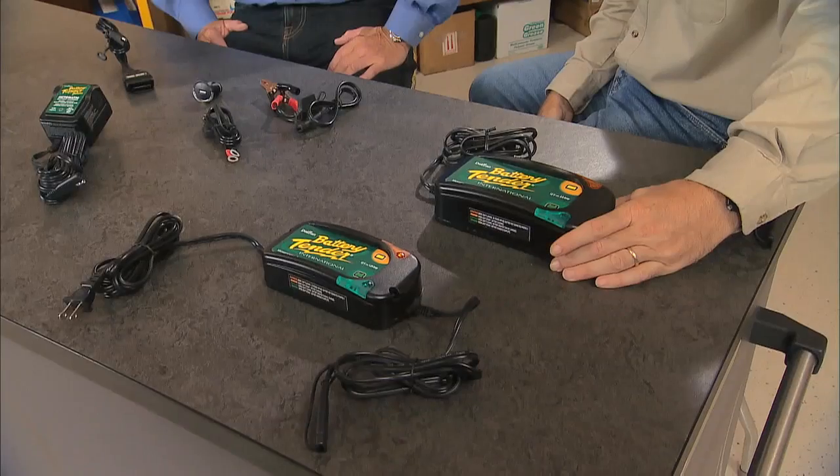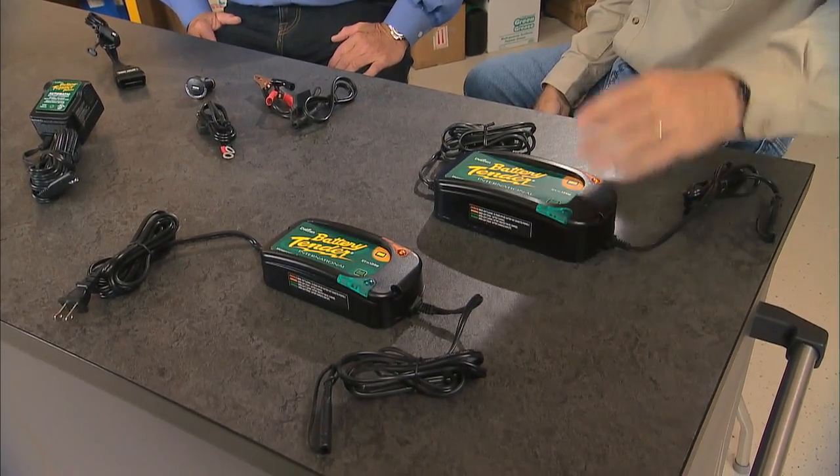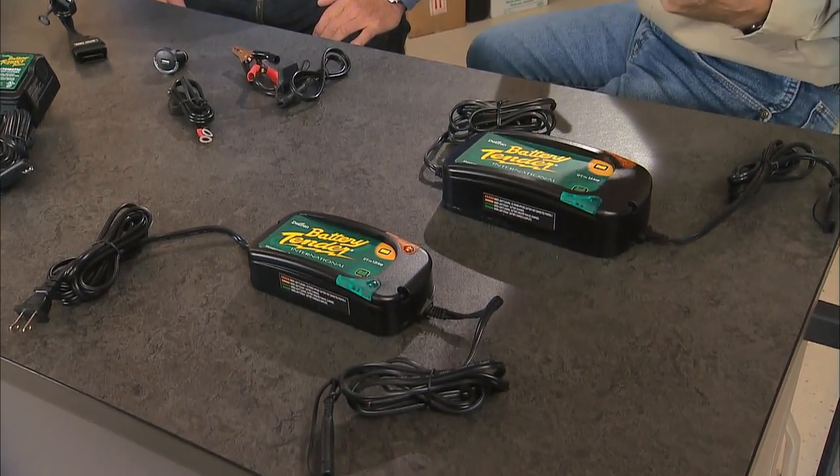Now, with the 5 amp, why would I use it? If you have big marine batteries or even an 8D on a tractor or something like that, it'll charge it pretty quick. So it's really almost a speed of charging. That's all it is.